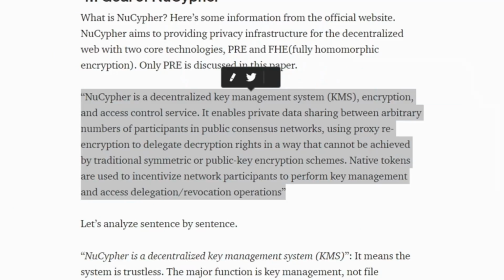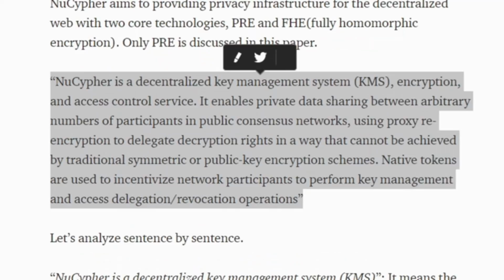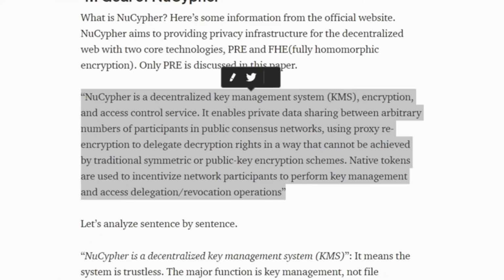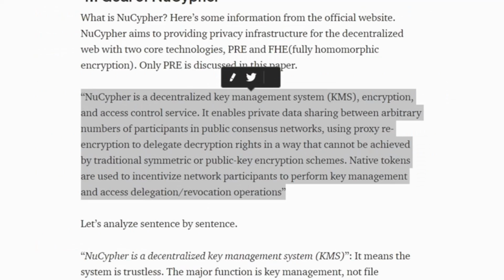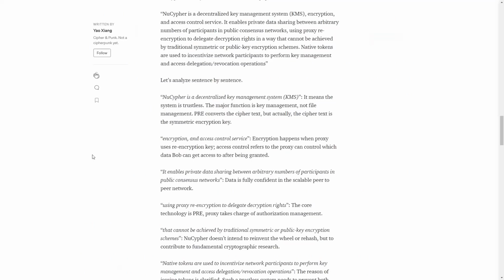Well, NuCypher is a decentralized key management system, a KMS, encryption and access control service. It enables private data sharing between arbitrary numbers of participants and public consensus networks, using proxy re-encryption to delegate decryption rights in a way that cannot be achieved by traditional, symmetric, or public key encryption schemes. Native tokens are used to incentivize network participants to perform key management and access delegation revocation operations. Let's talk about this a little bit more in detail and do an explanation since I'm sure a lot of that didn't really make sense.